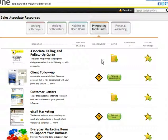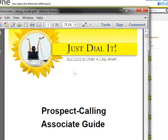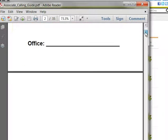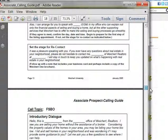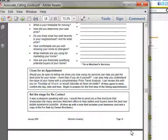If you click on this over in the Get It, it will bring up this Just Dial It Prospect Calling Associate Guide. This guide actually has quite a bit in it, but what I want to do is stick to showing you that there are some for sale by owner things in here. If you scroll down, you'll see that on page 14 there are some for sale by owner scripts. So if we slide down to page 14, you'll see that we come into the for sale by owner section, and there are some scripts there for you to use when calling on a for sale by owner. So you don't have to make it up. You don't have to worry about what you're going to say. It's there and you can use it.